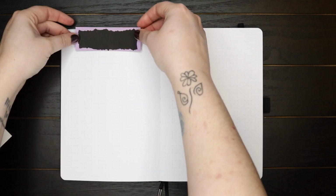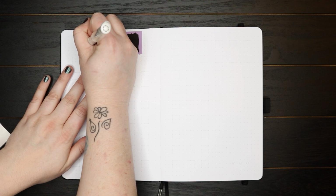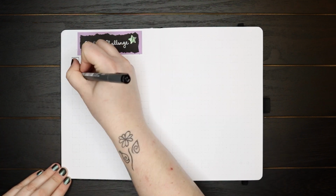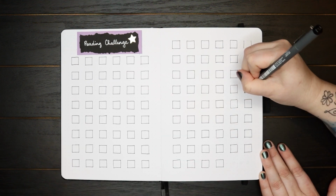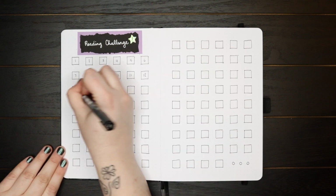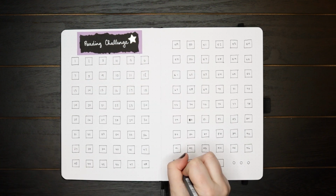Next is a tracker for my yearly reading challenge. Yes, my hand hurt from drawing all of these lines, but it was worth it to get the 100 boxes that I plan on coloring in every time I finish a book. I did leave an ellipses at the end just in case I read more than that, but I think 100 is a good round number.